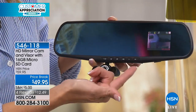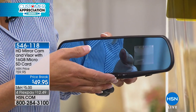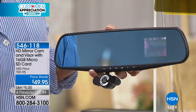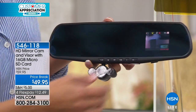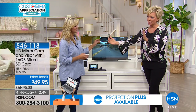You can look at it in a glance, and not only can you play it back instantly if you are involved in an accident, but you could also play it back in the SD card reader, which means you could plug it into a computer. Exactly. And play it back. And I love what you told me in our meeting, because if you decide to save something, it will actually take you back 30 seconds prior to what you're saving, and then it will continue recording for up to 2 minutes afterwards.